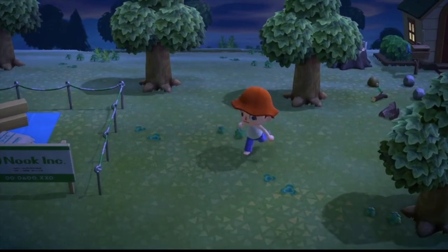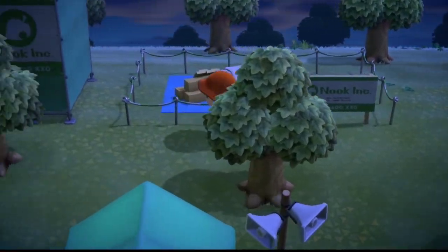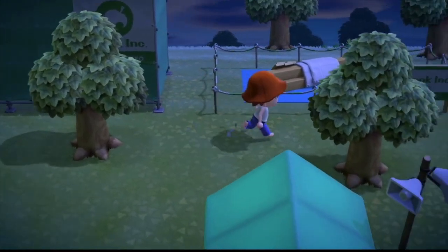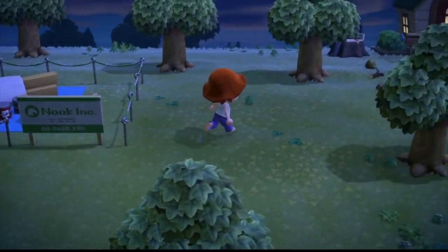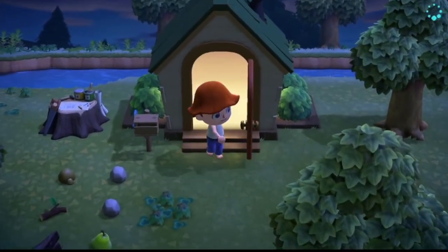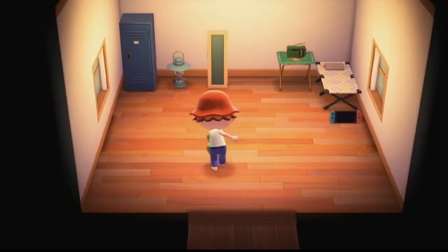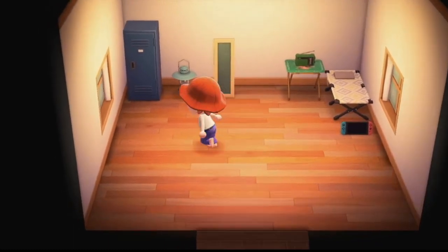Right, so that's done now. Shop's going to be ready tomorrow. Museum's going to be open tomorrow, so I can finally put all of those things that I've just stashed in the cupboard into the museum. So it's time for bed. Oh, let's pick those up. We don't want litter, do we?